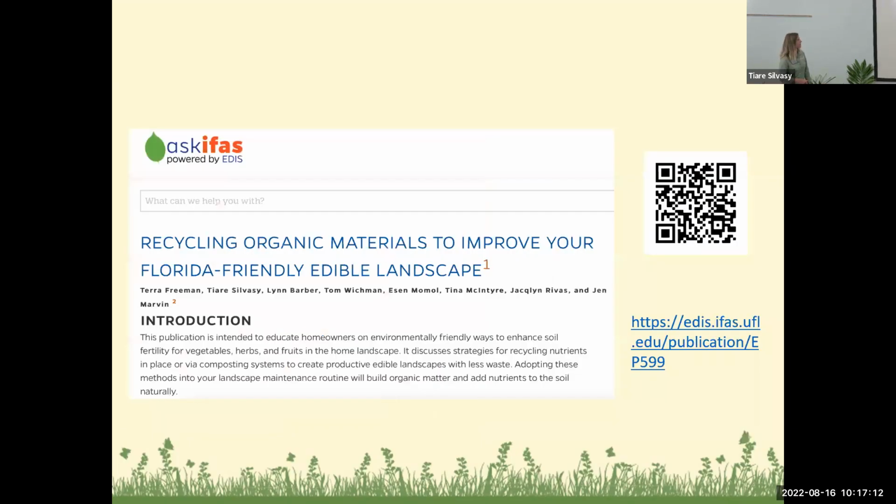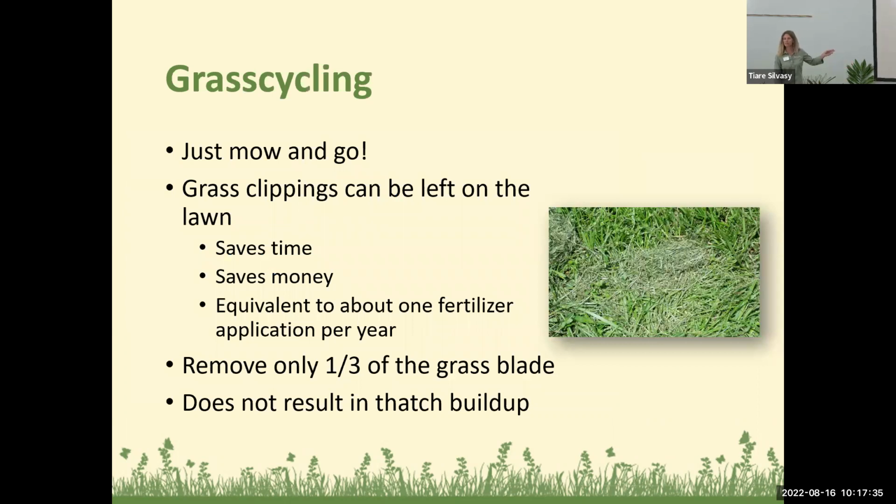So step 1 here, all this information, by the way, is in this publication that I'm one of the lead authors on. You can scan the QR code. You can look up the publication. We'll put a link in the chat box for those of you joining us on Zoom. But this publication outlines these practices that I'm going to discuss here.